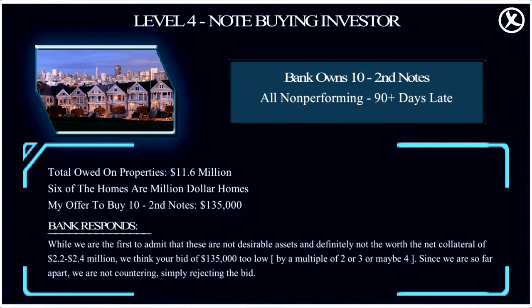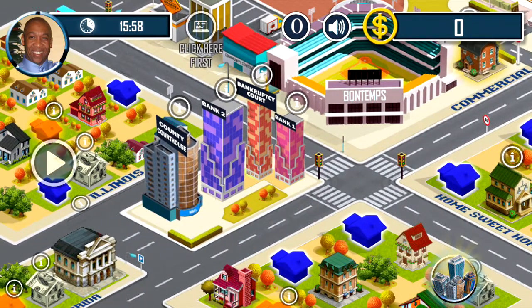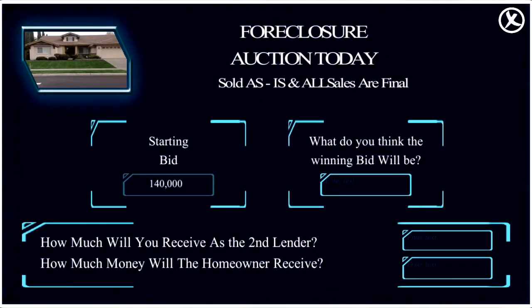It teaches you how to get foreclosure properties directly from banks at 30 to 50% below market value before they're listed and before anyone knows about them. These secret bank properties are kept hidden from the general public. This real estate investing education game literally teaches you the numbers you need to know to make money, build wealth, get rich, and become a millionaire, buying, fixing, managing, selling, and flipping houses exactly where you live.